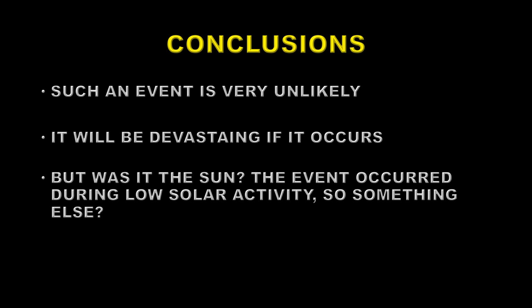But the question I do have is, was this event from the Sun? One of the things that came out of their research was that this happened near solar minimum, when solar activity was low. So could this have been something else, like a nearby nova or supernova? But there's no evidence of either of those happening either. So I am confused as to what might have caused this if it wasn't the Sun.